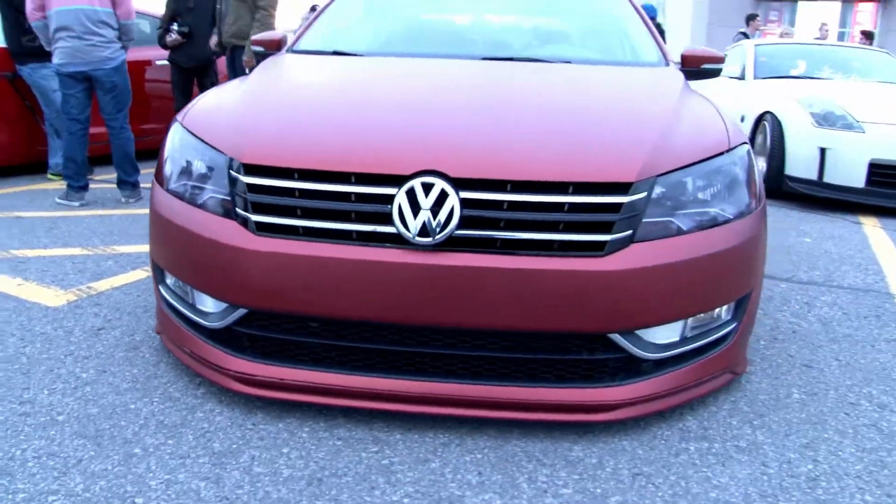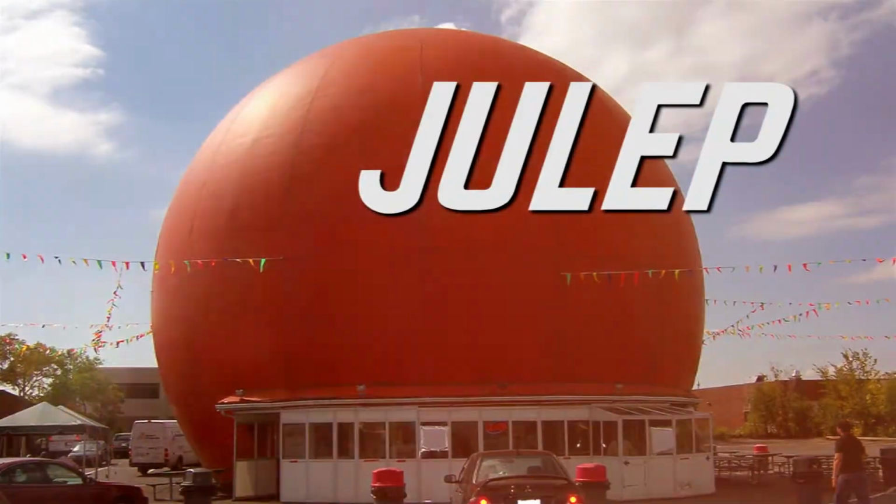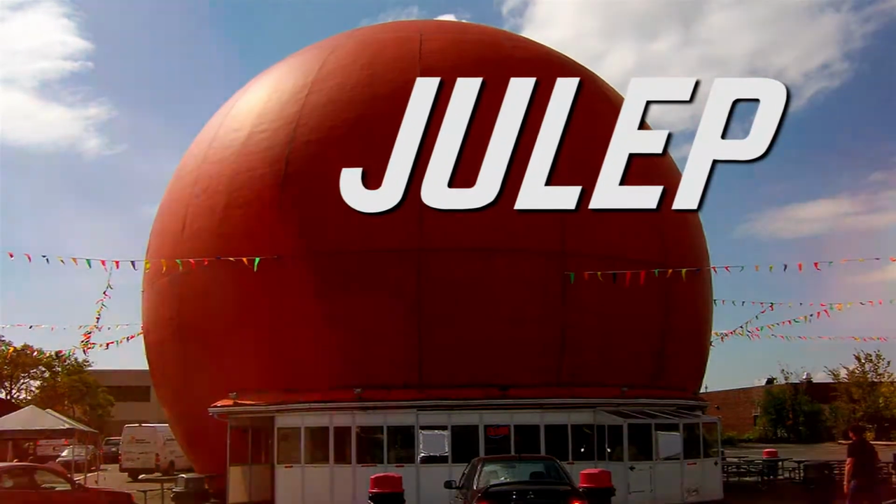In the Montreal area, Monday night is generally the exclusive Monday night. Tuesday nights, there's more of the European meet where you see more Volkswagens, BMW, Audis. They like to stick to their own little clique once in a while, so they have their own events. Wednesday night, there's something on the South Shore, which is also a general meet. Thursday as well in Montreal, there's another general one, as well as the Orange Julep, which is a very common place. The Orange Julep started a long time ago.